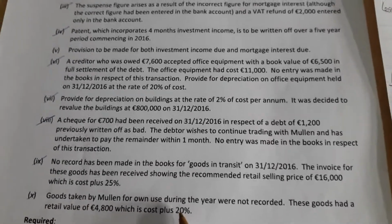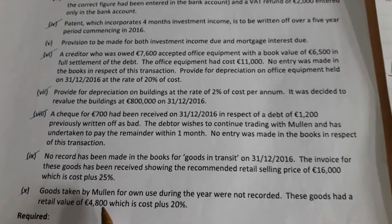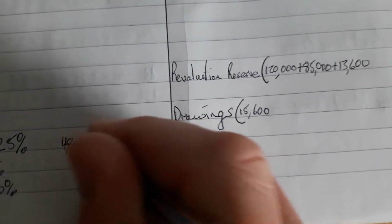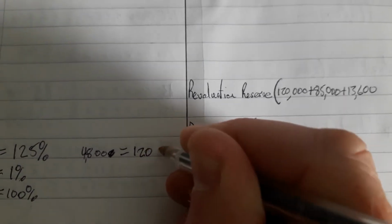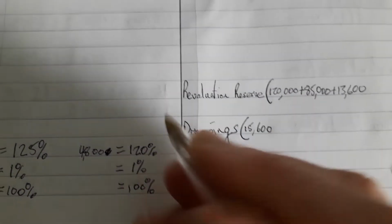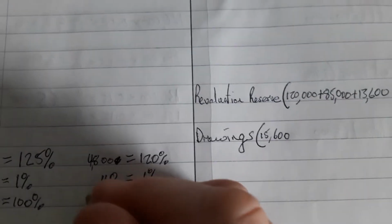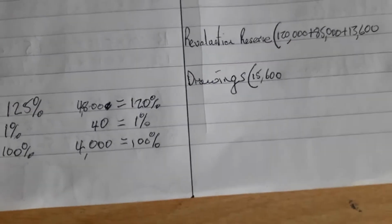So again, we're not really interested in the selling price, we're interested in the cost of the goods. So the first thing we're going to do is take that 4,800 and work out what cost price would have been. So I'm going to do the workings over here. 4,800, they say, is cost plus 20%. So we're going to call that 120%. We're going to work out what 1% is, and then 100% will be our cost price. So divided by that gives me 40, isn't it? And by 100 is 4,000. Okay, so the cost price of those goods is 4,000.